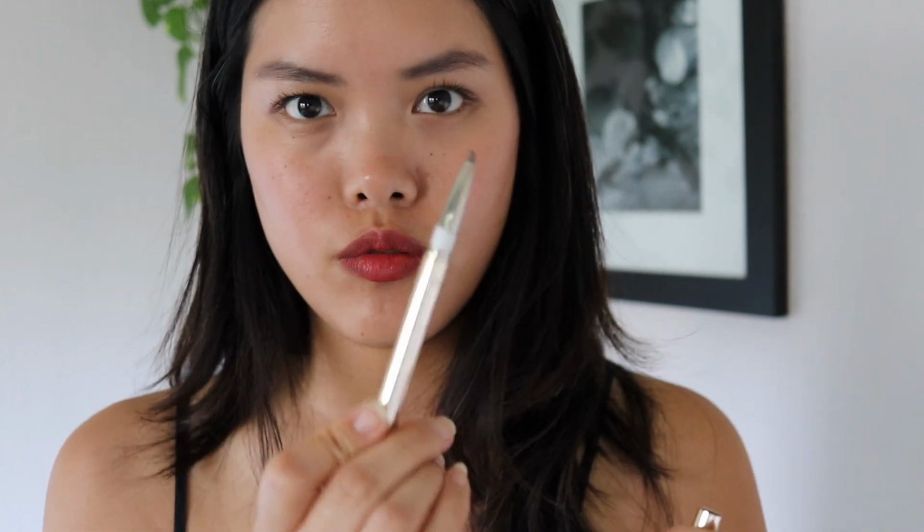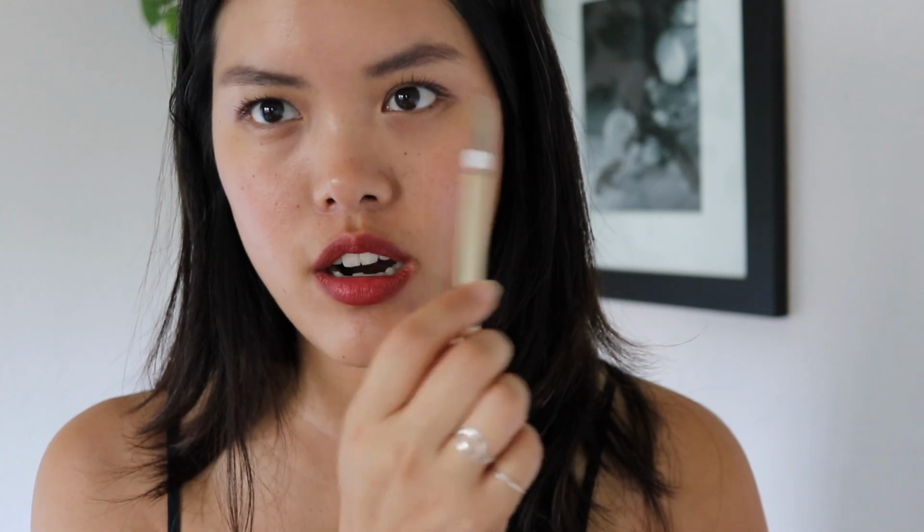Sometimes when I use a brow pencil, the stick is just too soft, so whenever I apply it, sometimes too much product comes out. So I really like this because the pencil itself is so hard that when you draw it in, you can really control it, so not too much pigment comes out. Eve by Eve, the packaging is beautiful too.